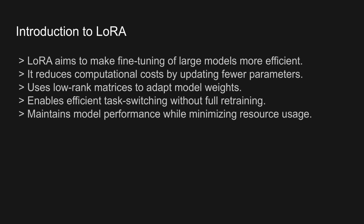Precisely. The modular design of LoRA allows for quick adaptation across tasks by loading different low-rank matrices, making it versatile and cost-effective. It's a significant improvement over traditional fine-tuning, especially when deploying models in real-time applications.